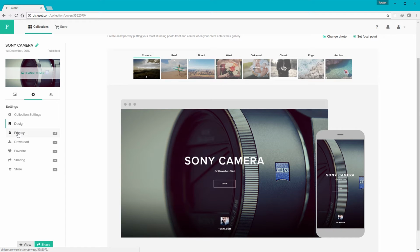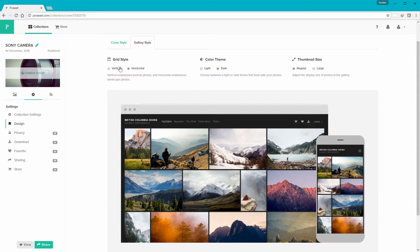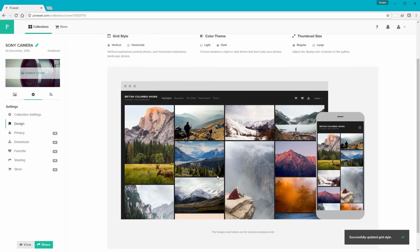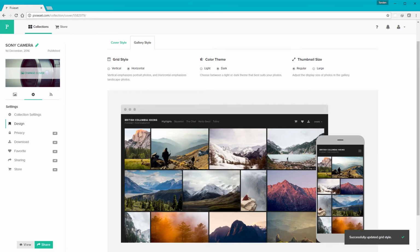And I suppose the most important thing for me, if I just quickly go into the gallery style section here, because they've added new stuff to this recently. You've got a grid style of vertical or horizontal, so it emphasizes either portrait photos or landscape photos. If I switch to vertical, you'll see that these are the ones that are emphasized here. And on horizontal, it's more about those, and these are less prominent.